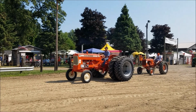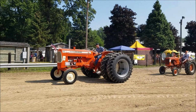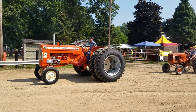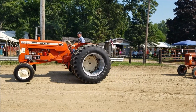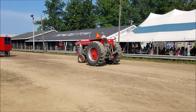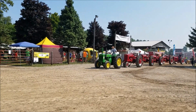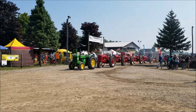Beautiful D19. That is really nice. Got kind of the clamp-on duals on it, not attached to the axle, just attached to the other tire, the inside tire. This is a 1911 vintage and probably one of the neatest displays out here. It's been coming for a few years now. Lonnie from Grant, Michigan, up to the north, my neighborhood, 1964, beautifully restored Allis Chalmers model D19.